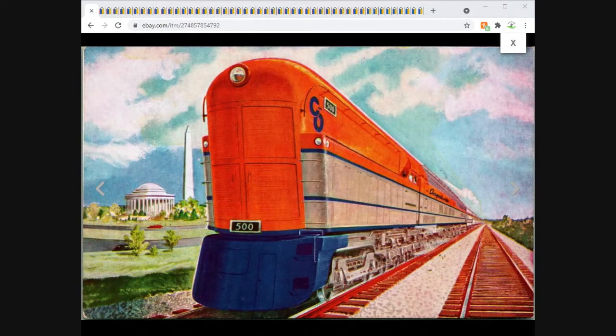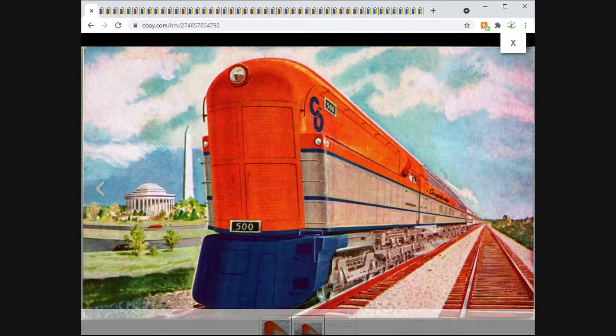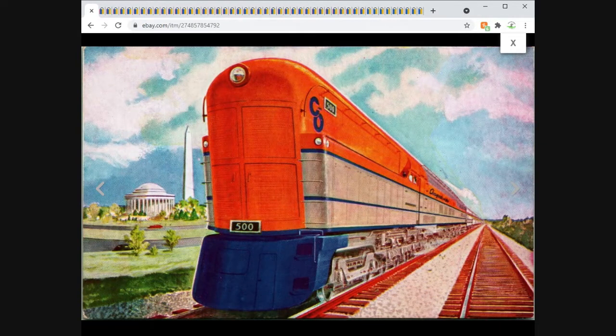Next up is the Chesapeake and Ohio Railway 500 train. This is a chrome postcard, although it looks older. But it is a newer chrome postcard. Really cool look to it. I didn't see an exact one of these out there. There were some similar ones that were linen. This was the only chrome. The color on it just popped. So I went towards the high end, I thought, at $8.95, free shipping, and it took about 2 days to sell.